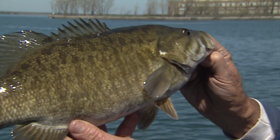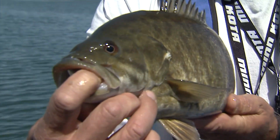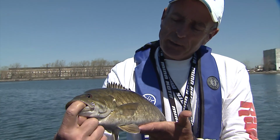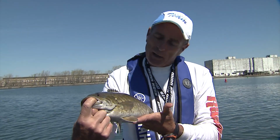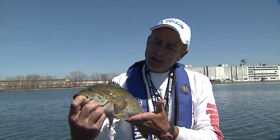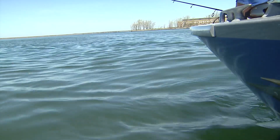Isn't that a gorgeous smallmouth? You can see the beautiful colors here. Let me give you that look. Isn't that gorgeous? That fish is about 19 inches long. I'm guessing it's pushing 4 pounds. It's a lean fish, so even though it's feeding, it hasn't been feeding that heavy. What a nice smallie. Okay, I'm going to get him back into the water.